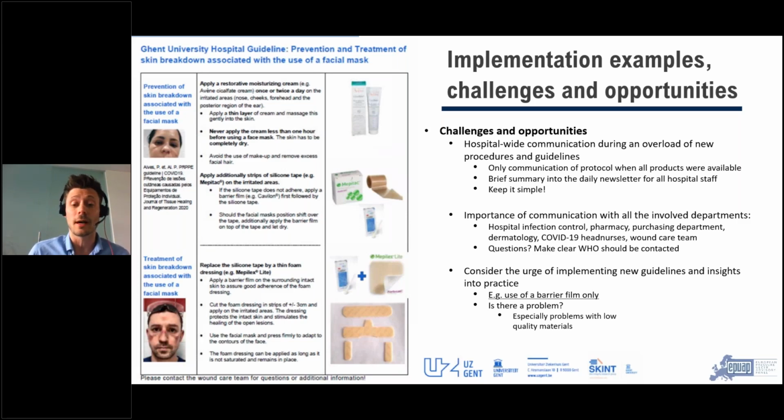Next thing also to think about is, no, still previous slide, please, thank you, is also, if new information is coming, consider the urgency of implementing this, and that's the example I give here of the barrier film. As you maybe already heard, there's sometimes some discussion like, should you use a barrier dressing, yes or not?